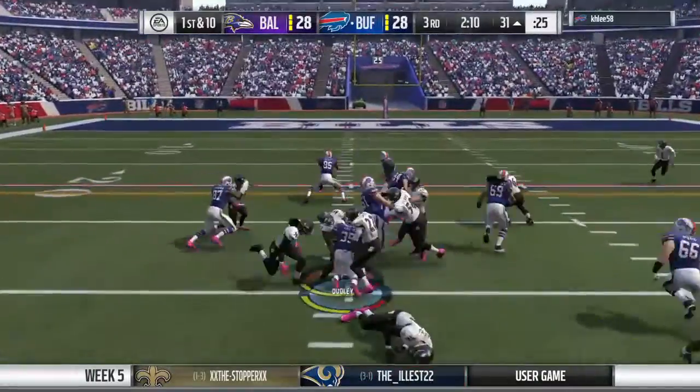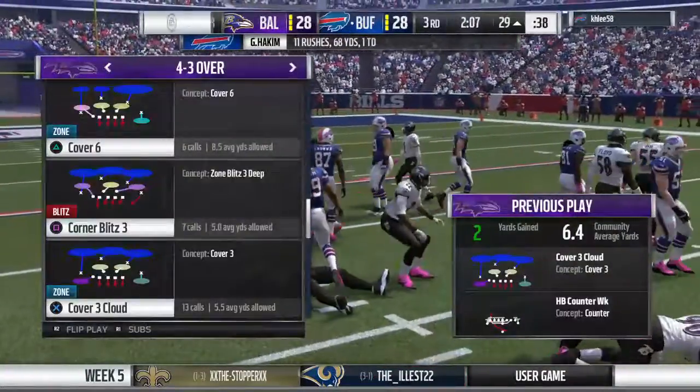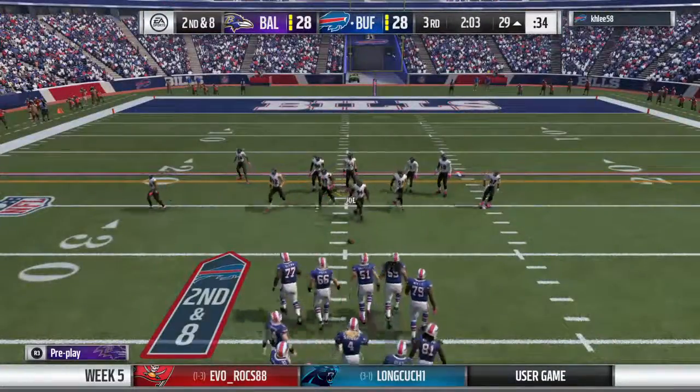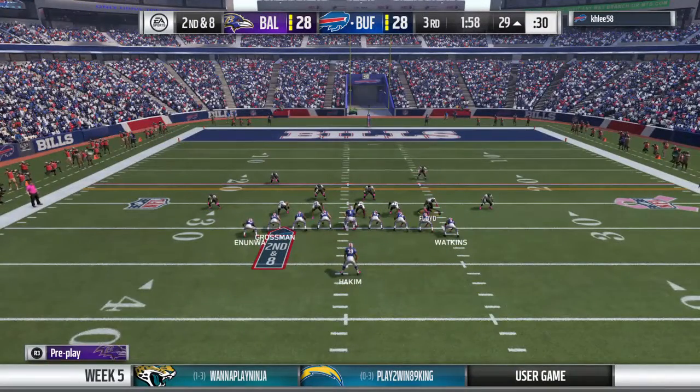And on the ground they go with a running back. He winds up getting only a couple there, down to the 29. That's a good play by the guys on the defensive side of the ball. Held him to a gain of 2. And that changes the playbook a little bit now for the guy calling plays.